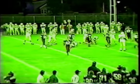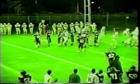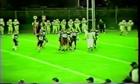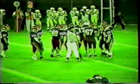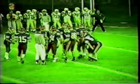Hurry up, hurry up offense. Doctor in his tracks for a loss. Hurry up offense by Esko. Chisholm was lined up in a 5-4 defense. Tackle by number 78, Eric Graber, senior.